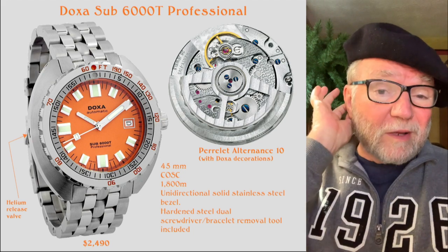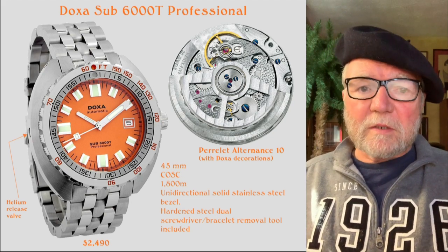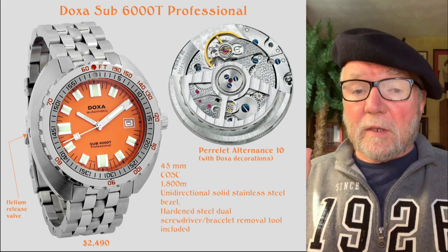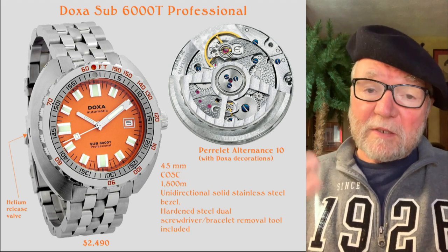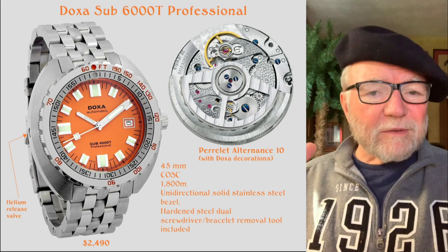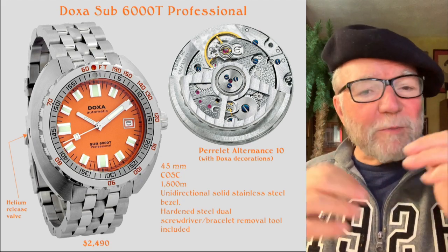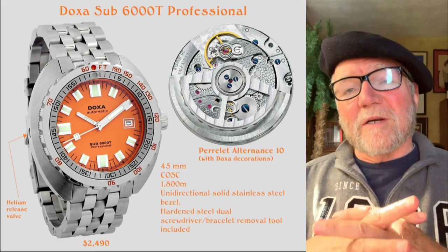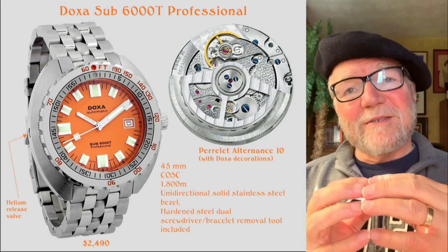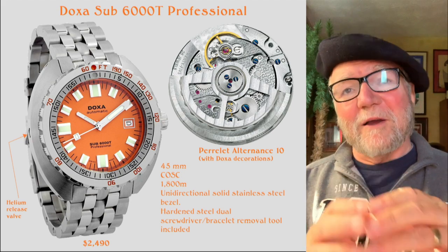Now, the first watch really to be available to the public was called the Doxa Conquistador with the helium release valve. The first one that Rolex had was the Sea Dweller. Now, the Sea Dweller wasn't available to the general public, but rather to special diving groups, I guess, at the time, with that release valve. So, just a piece of news for you. Of the three we looked at, I'd probably go with a Doxa, just because for some reason, I'm very much attracted to that orange dial. Okay.